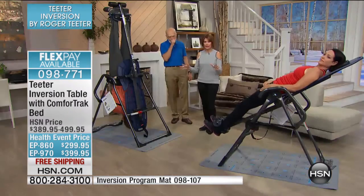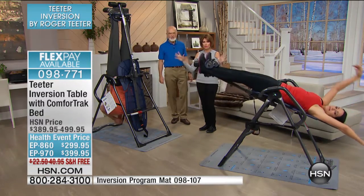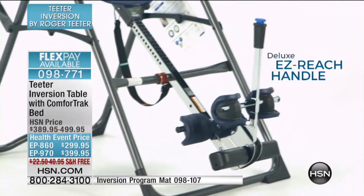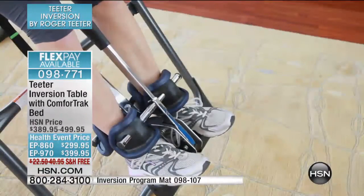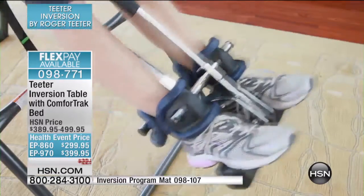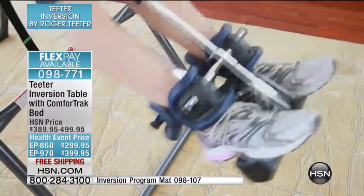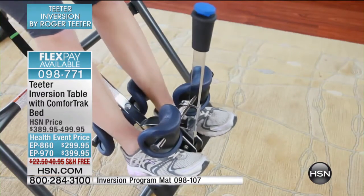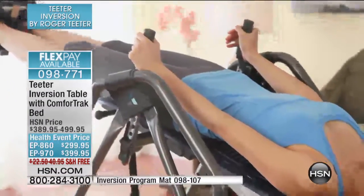So remember, and we'll show you side by side the differences. We have never done this before. We have never offered you two of the Teeter inversion tables. So these are the differences. They are both UL listed, and let me tell you, even if you're just doing traditional inversion, but especially if you're doing things like Matt is doing, you want that UL listing, so important. But the other features that are going to differentiate it, see that long handle right there? So you don't have to bend over and then try to lock the little ankle holders into place.